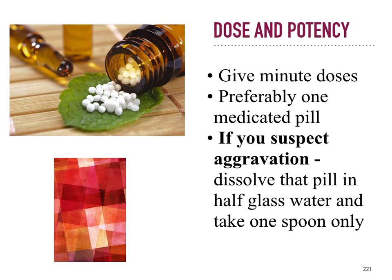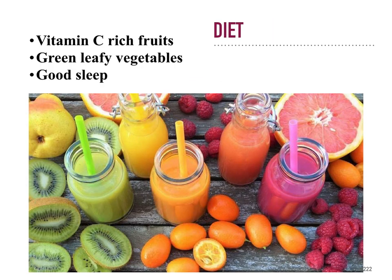You have to dissolve that one medicated pill in 1 or 2 ounces of water and take only 1 spoon of water only. Now what about the diet in cosmeto-dermatological conditions?